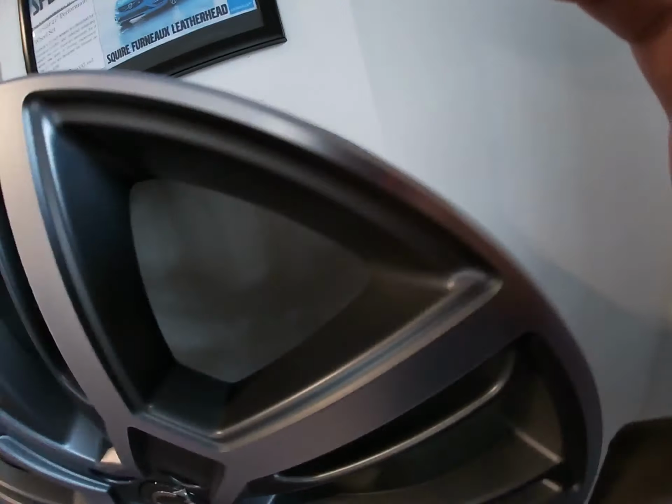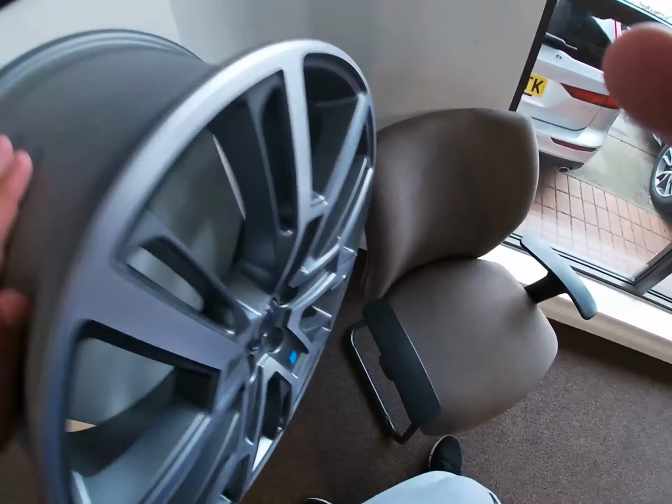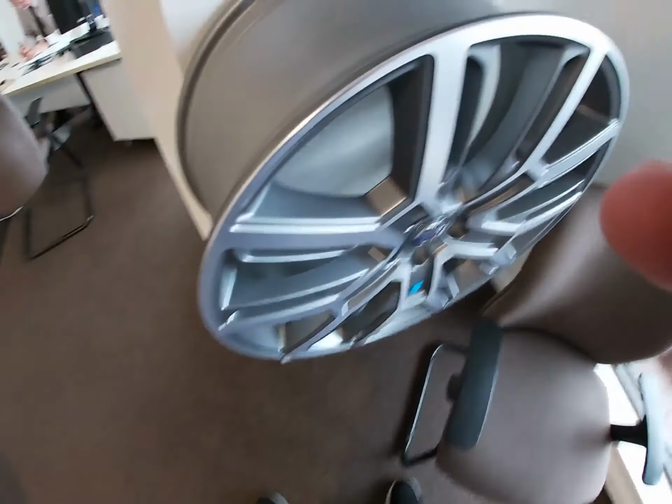So yeah, guys, I really like these wheels. I know they don't come with tyres, but you have to put them on yourself. You have to go to a tyre garage. Good job we have two cars, guys. That's a good job.